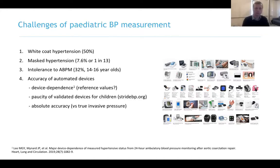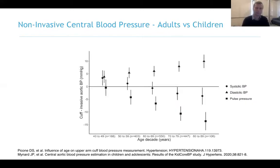The other thing that we're interested in is the absolute accuracy of blood pressure. And when we say absolute, we mean versus the true invasive blood pressure. It stands to reason that that true invasive pressure would be most closely related to risk. So in the long term, we're hoping to improve the accuracy of blood pressure in that sense. And we've done some studies of central blood pressure, and this is a figure from Dean Picone, who's in the audience, from one of his papers looking at the accuracy of oscillometric and other devices for predicting the central blood pressure, the invasive central blood pressure.